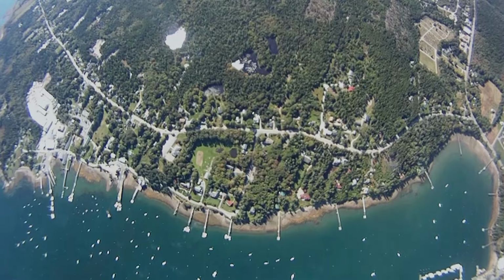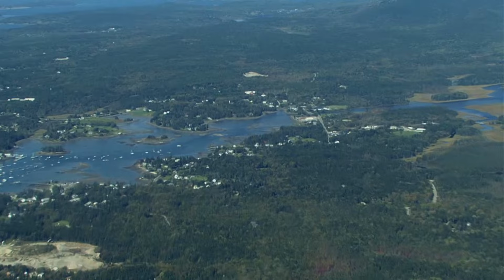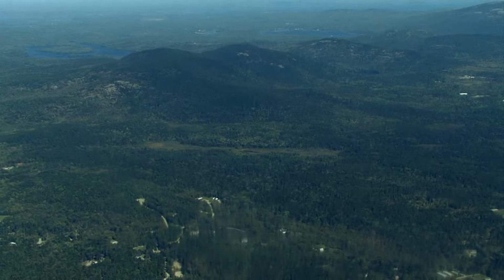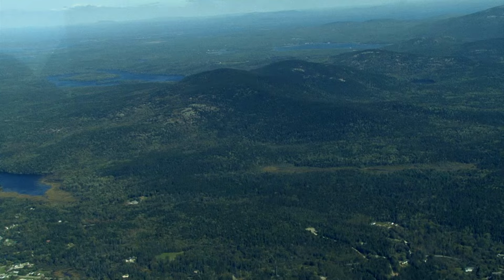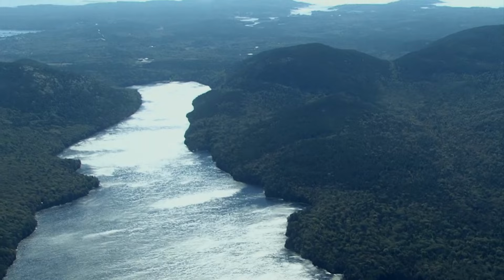Below is the small town of Northeast Harbor, established on the east side of Somes Sound. The next stop is Southwest Harbor, located across the sound. Nearby is Bass Harbor. And here is Bass Harbor Head Lighthouse, a historic landmark on the island. Now the plane is following the southwest coast of Mount Desert Island. We can spot three of the largest western mountains from left to right: Bernard Mountain, Mansell Mountain, and Beech Mountain. To the west are the pure waters and remote islands of Blue Hill Bay. Back on shore is the pencil-thin glacial lake, Seal Cove Pond.